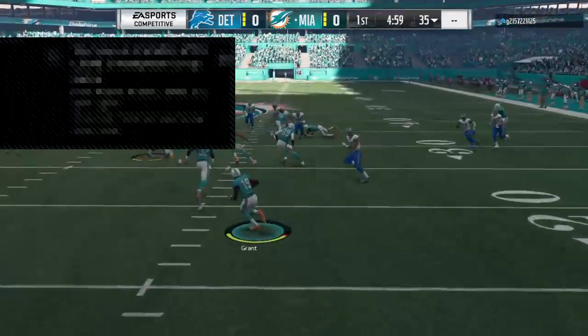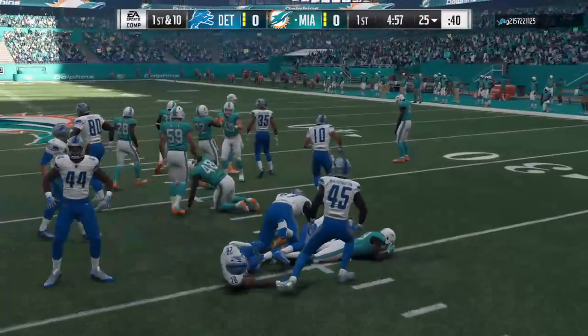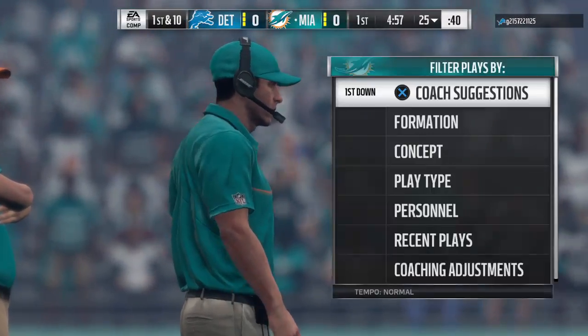Jakeem Grant now to return. And not a bad return here. He gets it out to the 25-yard line.